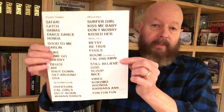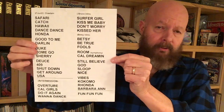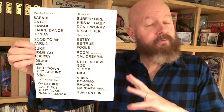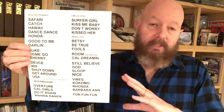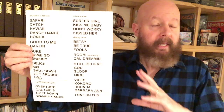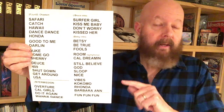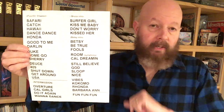This is a stage set list from June 27th, 2003, which happened to be Bruce's 61st birthday, coincidentally. This is from Chastain Park, which is outside of Atlanta, Georgia. Wes tells me, I followed up with him on this, that he went to the show, and this was given to him by Jeffrey Foskett, and Wes says that Foskett and Mike Love shared this during that performance.